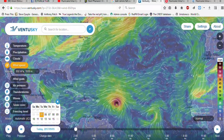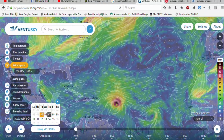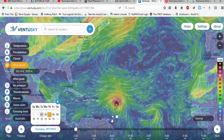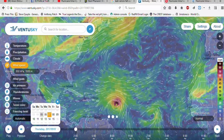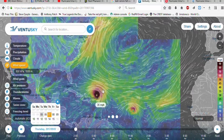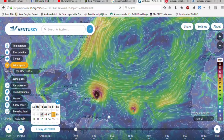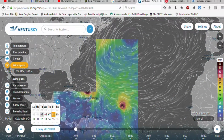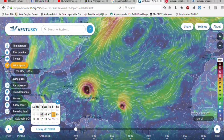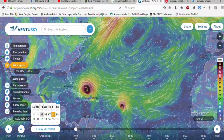Now, if you look at this model, what I've discovered is, we'll leave it on automatic. The Icon model goes out to about 2 days, and then that's the end of the Icon model. That places it right here over Santo Domingo, just at the eastern edge. If we go out to the 8th, this is where things are starting to change. Remember I told you yesterday this could change, and it's already changed just over the course of my day's driving.